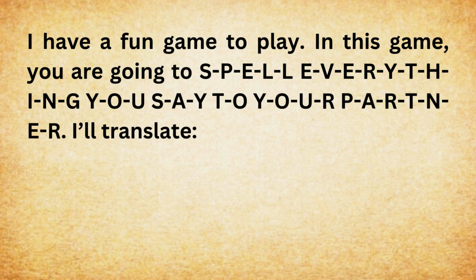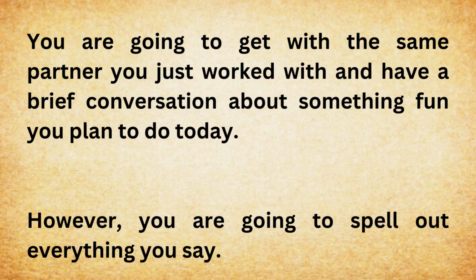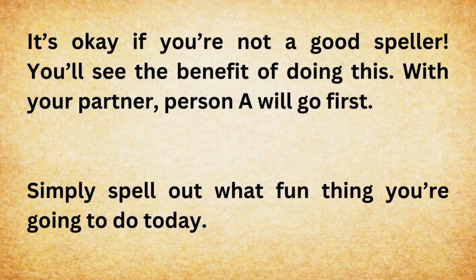In this game, you are going to spell out everything you say to your partner. You're going to get with the same partner you just worked with and have a brief conversation about something fun you plan to do today. However, you're going to spell out everything you say. It's okay if you're not a good speller. You'll see the benefit of doing this.